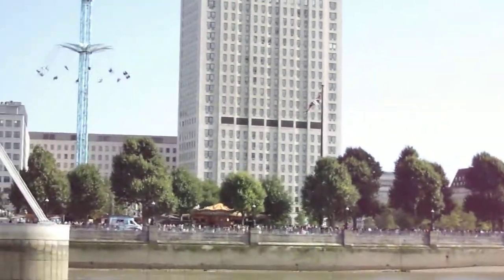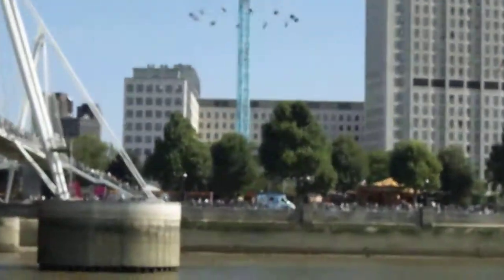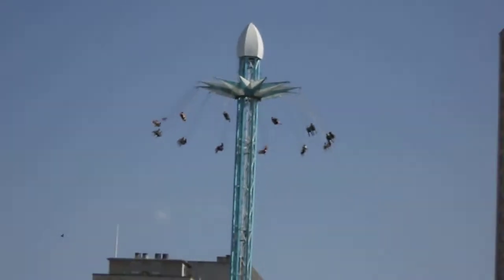You've got one of them nutty water things there, go up there, pay £5, spin round 100 times, get off, throw up and go home upset. That's right.